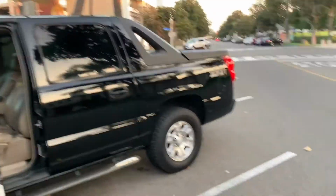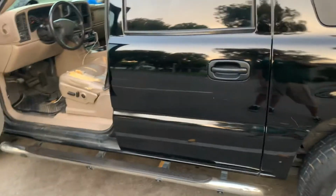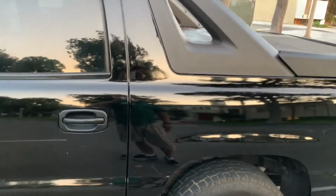Orale. Nah, I'm not that white boy. But it is kind of funny. This is a cool truck. I'm definitely, it is capable.